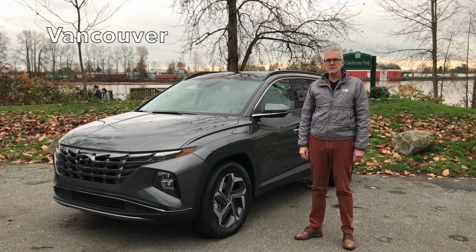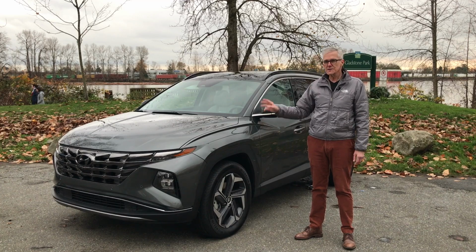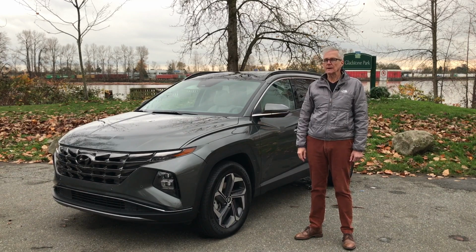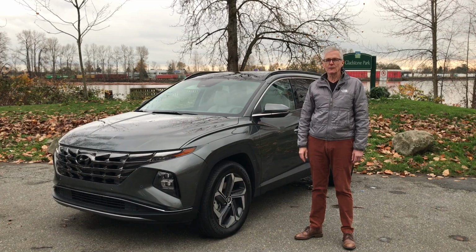Hyundai has been on an absolute kick with restyling its cars, redesigning them actually. This is the 2022 Tucson compact SUV, and in this case it's a hybrid, less thirsty than the regular models. Let's take it for a drive today on Family Wheels.